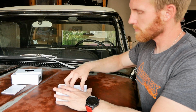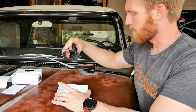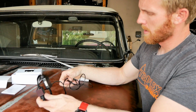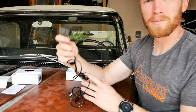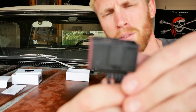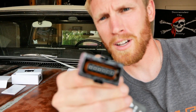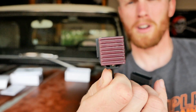So we have that. And another piece of cardboard. We have the brains of the operation. This is the brains of our operation. This plugs into the throttle. Let's see, will it focus on me? There you go. So this plugs into your throttle. This is what operates the computer of your throttle.